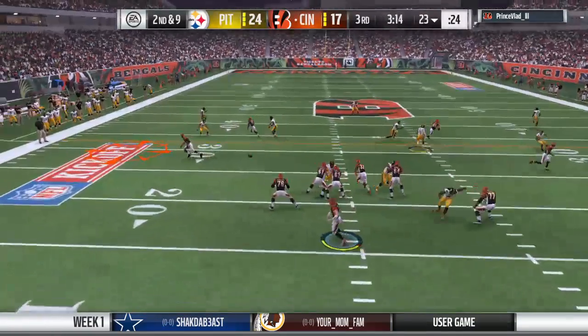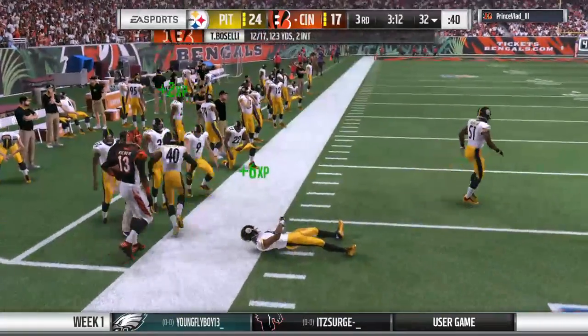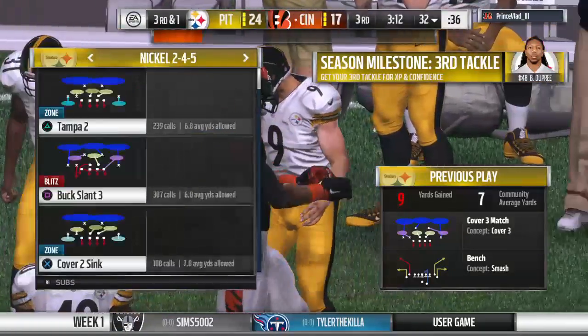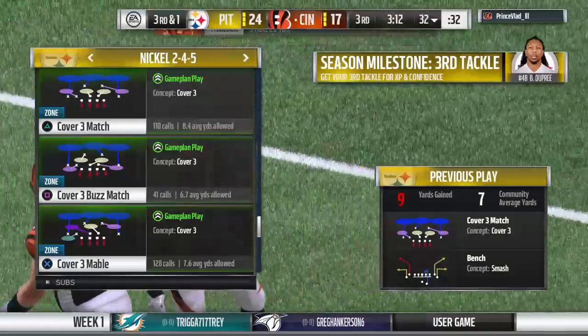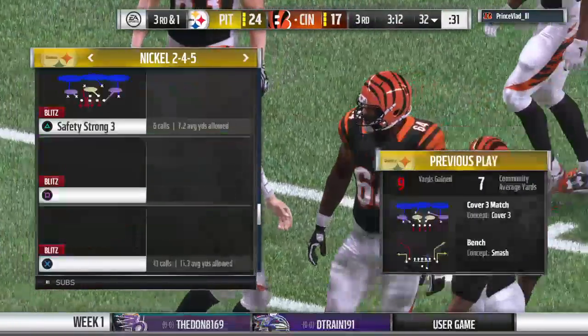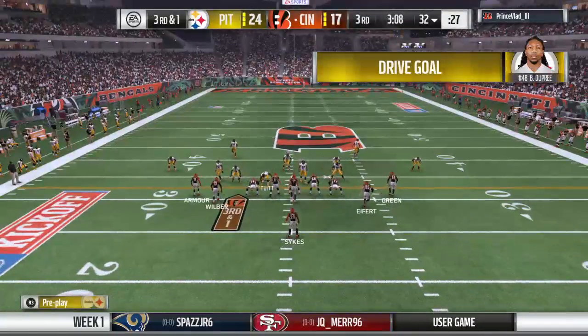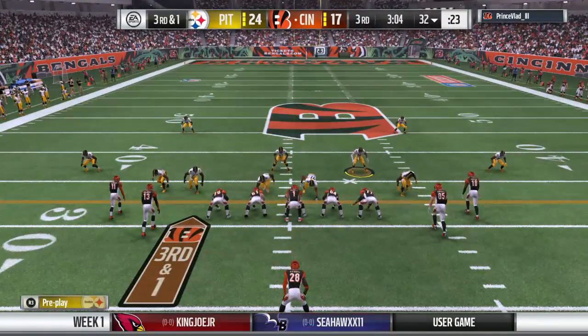From the shotgun, he'll look to throw. And he's got his man on the out route. And they'll get 9 there as that sets him up better for 3rd down. The Steelers insert their nickel defense on third down. Yeah, they add a DB.